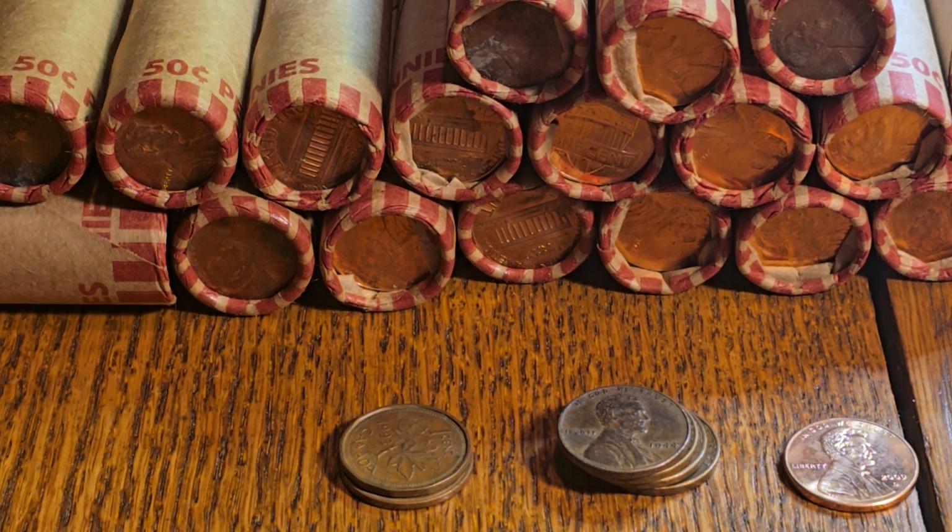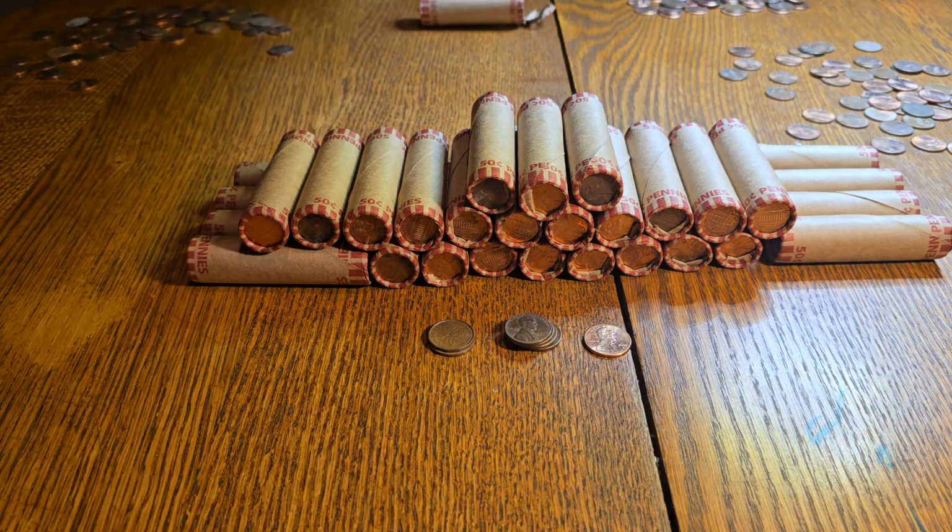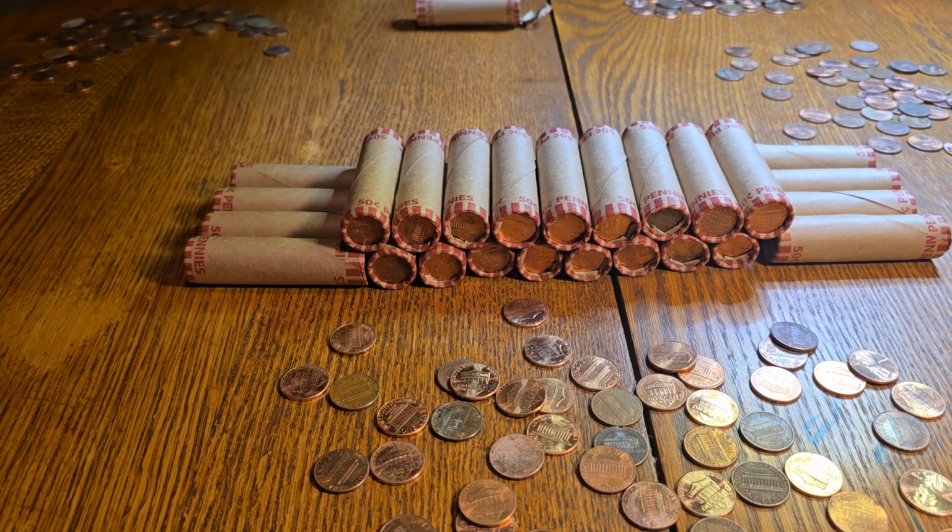So anyway, the wheat penny hunt's not going too hot right now. So I'm going to get back in there and see what else I can find. I'll get back with you and update you here in just a brief period of time.